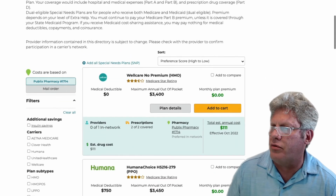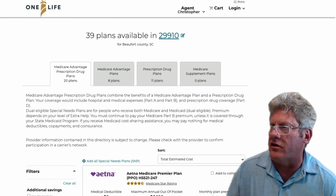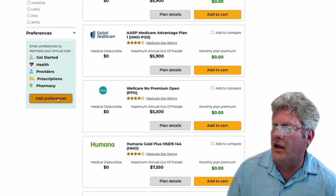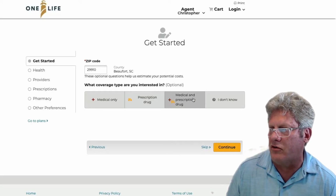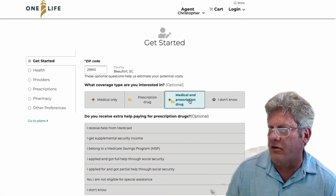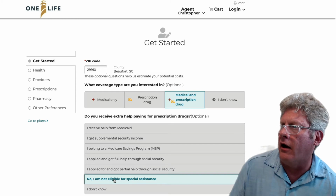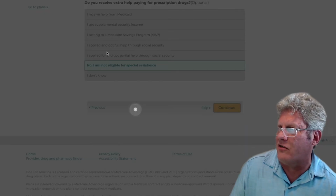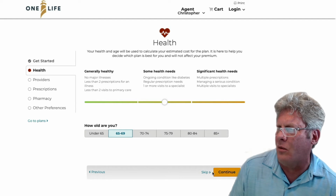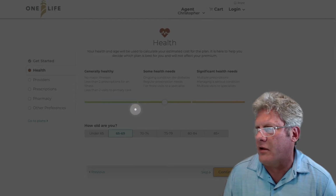After you put your drugs in, and how do you do that? You just go to add preferences, and most of you are going to get the medical and prescription drugs. Most of you are not eligible for special assistance because you probably haven't even applied for it yet. But if you are, you would click that. Don't worry about this, just continue. Don't worry about that. They don't need to know what your health is. There is no underwriting in Medicare Advantage plans, okay?